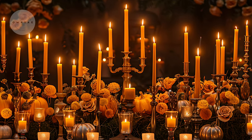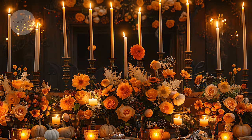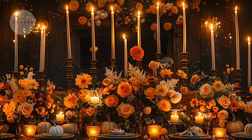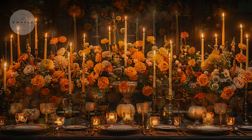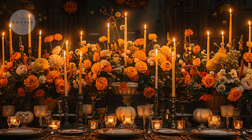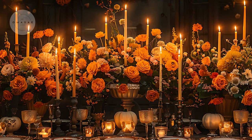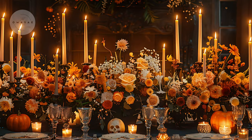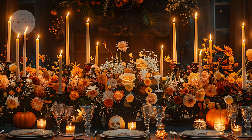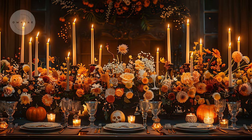Lighting plays a crucial role in creating the right ambience for your dining space. For a black themed table, soft lighting can work wonders. Consider using an assortment of candles to create a warm, inviting glow. Varying heights of black or metallic candle holders can add dimension to your table. Use taper candles for an elegant touch or cluster small votives for a more casual vibe.